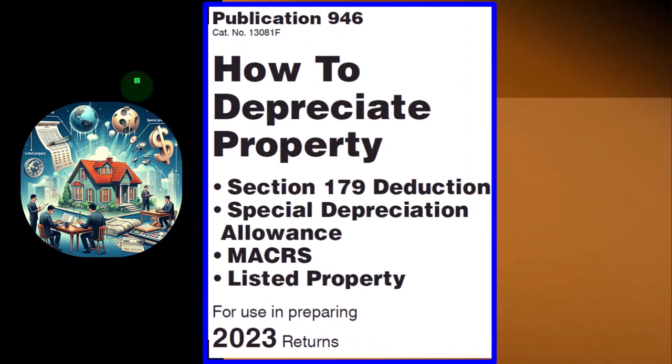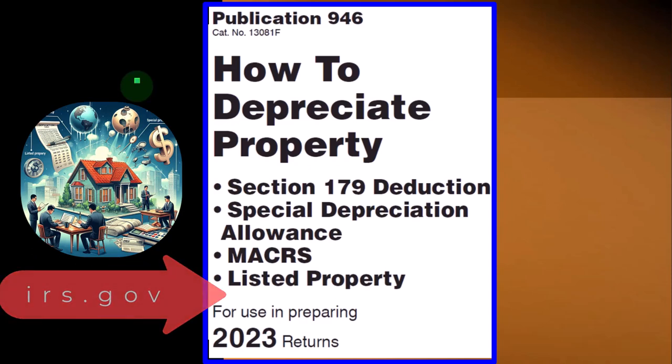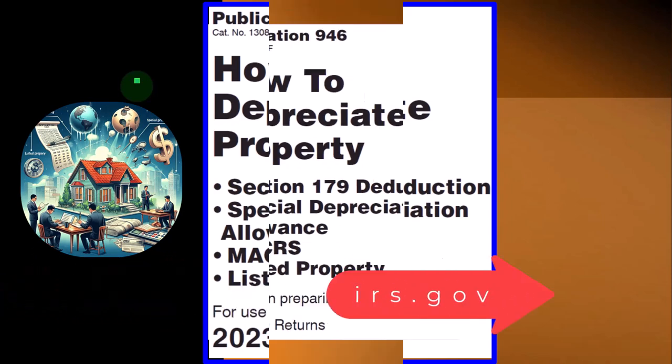Most of this information can be found in Publication 946, How to Depreciate Property, Section 179 Deduction, Special Depreciation Allowance, Maker's Listed Property, and more, tax year 2023, which you can find on the IRS website at irs.gov.